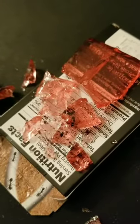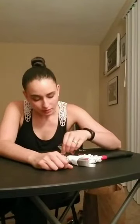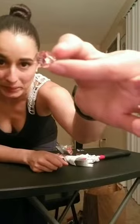One second. Okay. I should have done this a long time ago. I can finally reach the little ants. Got ants in my teeth. Ew. So while we were there, we saw another kind of bug candy.